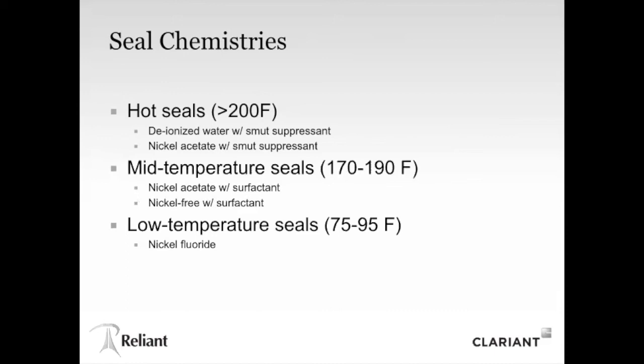And then for that hot nickel acetate seal, again with the smut suppressant, the pros are that there's low bleeding, good seal quality, good Lightfastness. It's basically a win-win-win, except it does have a very short bath life. These seals are only meant to last a few months at a time. The high temperature does lead to very high energy costs. Smutting can occur if everything's not kept in range, and more waste treatment is needed than doing the DI water option for a hot seal. Next, we have a mid-temperature seal.